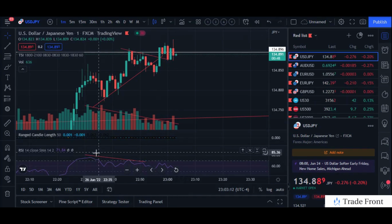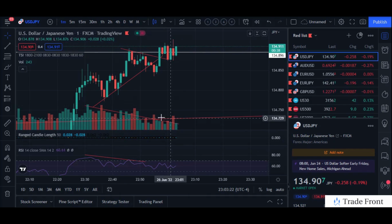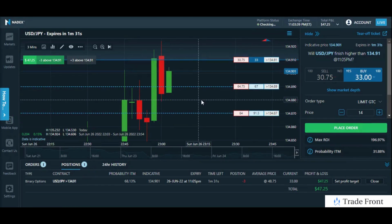The RSI is still creating a divergence to this point now, whereas you can see new highs and the RSI is still creating a divergence and the volume is still creating a divergence. And ultimately, we're having a hang up at this resistance area. So we are 80% likely to see a profit here, guys. And with our average price of $48, that puts us at about a 50-50 split. So that is where the odds are in my favor here.